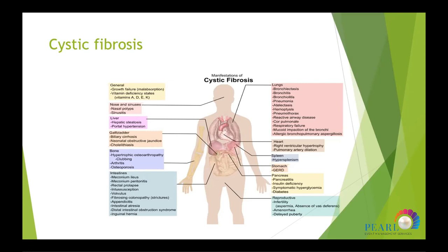We had one little patient, because we started the neonatal screening. The screening was negative, and he had meconium ileus, very difficult. After that they repeated the neonatal screening, again negative. But when we did the genetic test, he was homozygous for delta F508. So this is a very tricky disease. If you have meconium ileus, please do the genetic test.